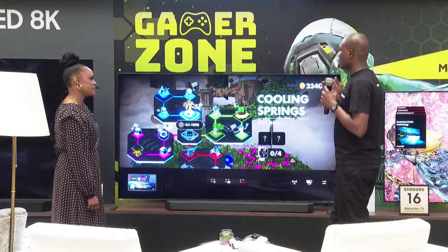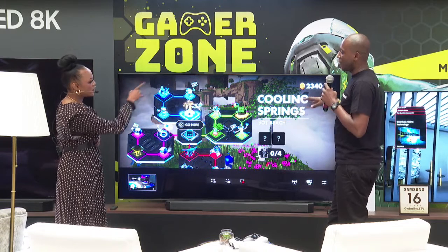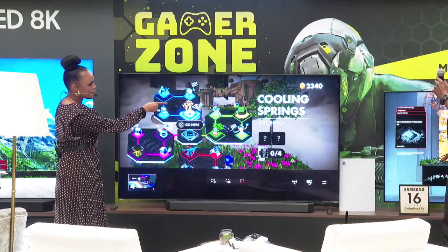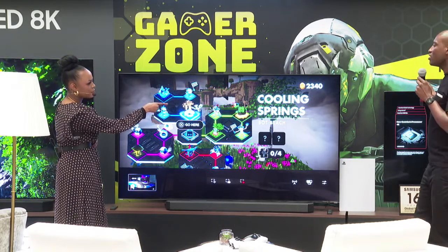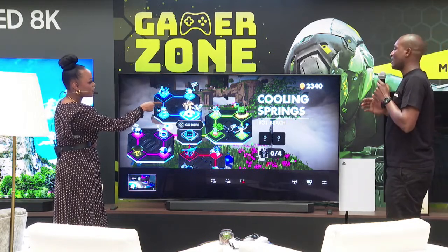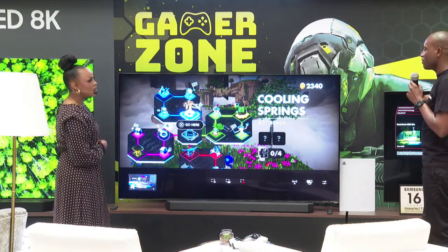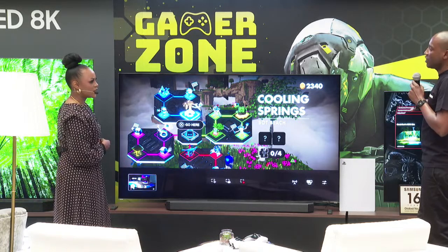Now here is a 75-inch. You didn't tell me how much that costs. This one, the 65-inch new QLED 4K, is going for $299.95, basically $300. That's beautiful. It's more affordable compared to the range of the TV that you're giving for the 4K Neo QLED.